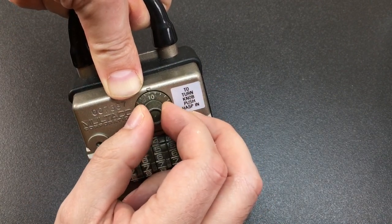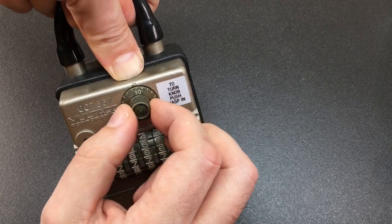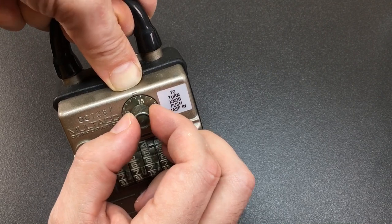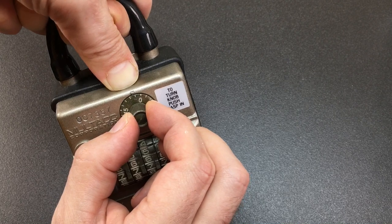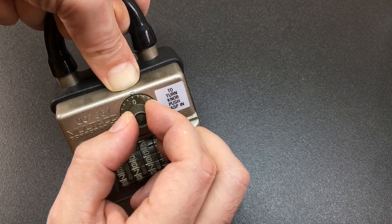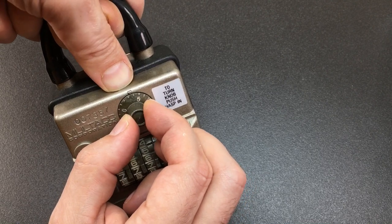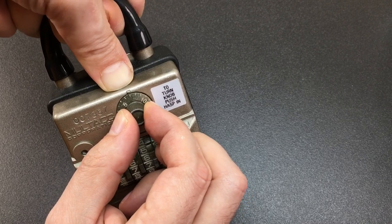And that feels a little stiffer, I'll be honest. Again, it's really hard to tell, but if you put enough force on it, it feels a little bit stiff. That's loose again. That's very loose. Guess it's getting really loose around here. Loose, and when you feel like it's in the right position, then you can stop at that number.